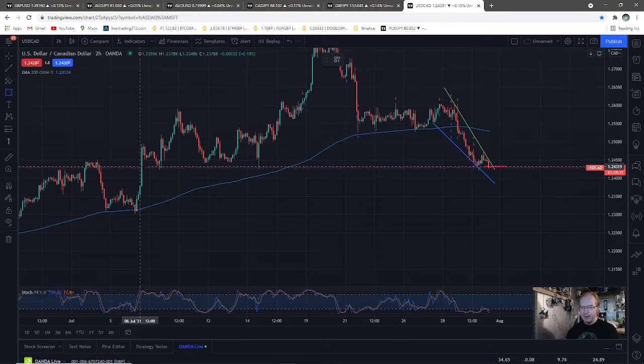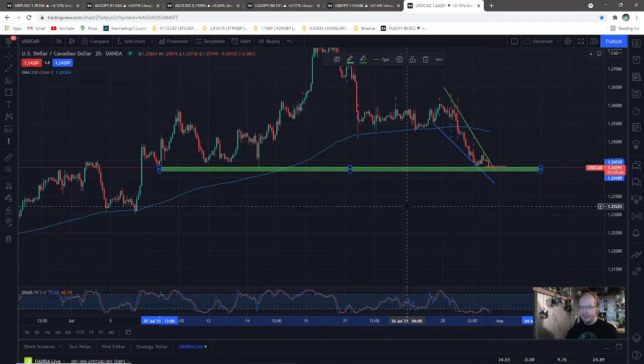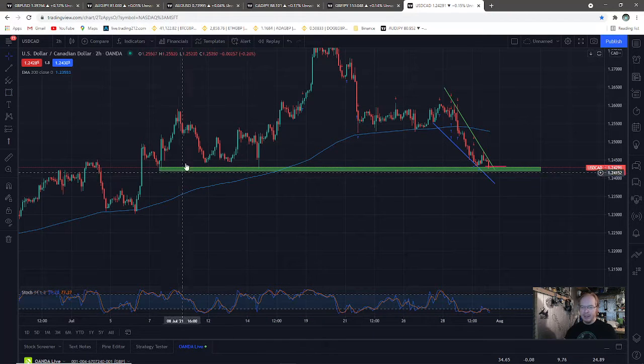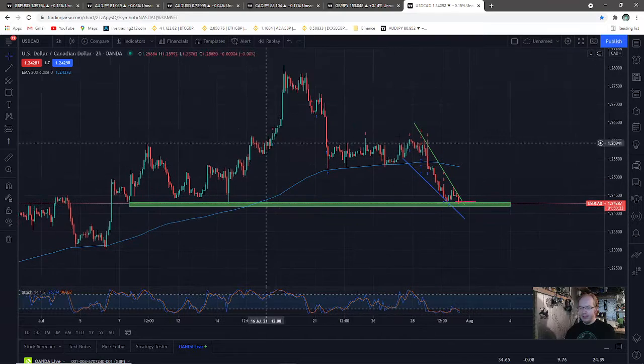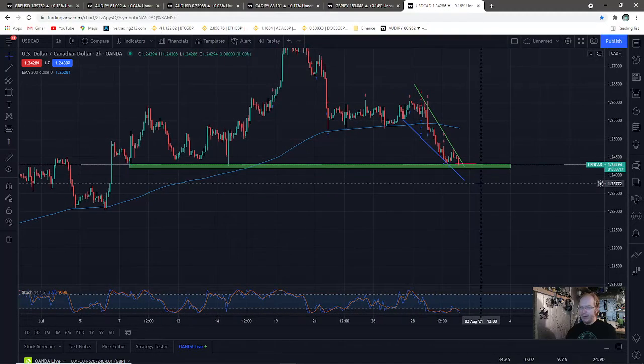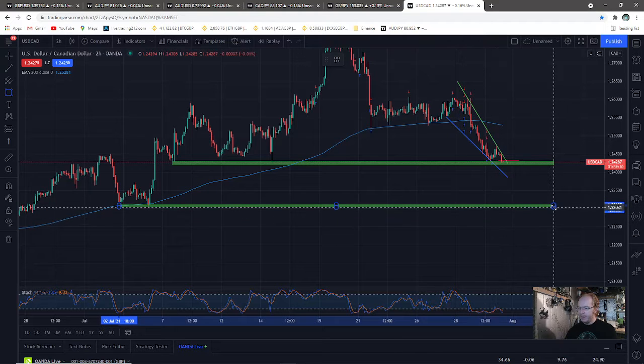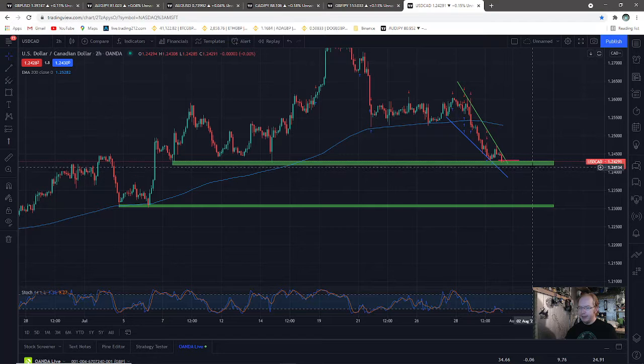And here, quite a lot of previous support on this level. So yes, we could watch this one and see if it bounces off this support level or breaks through. If it breaks through, then the next support level after that would be here. So we'd be looking to see if it does a bounce up and then comes down to here.